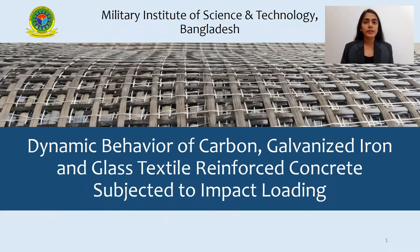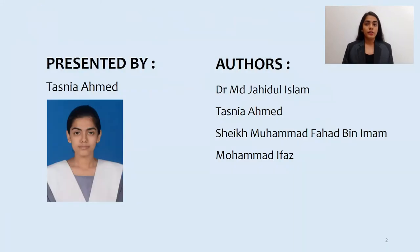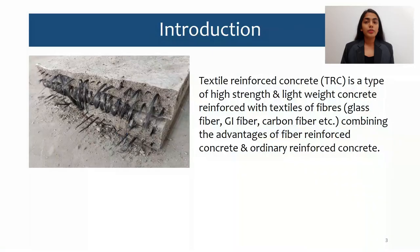Today, I am going to present my research titled Dynamic Behavior of Carbon, Galvanized Iron and Glass Textile Reinforced Concrete Subjected to Impact Loading. The other authors of this research are Dr. Muhammad Jahidul Islam, Sheikh Muhammad Fahad bin Imam and Muhammad Ifaz. I'm going to proceed with my presentation.